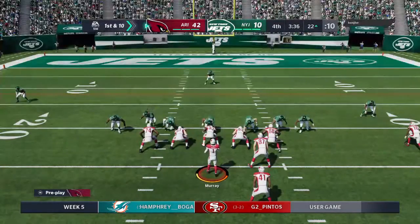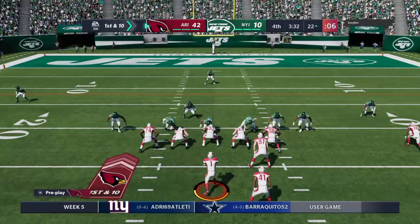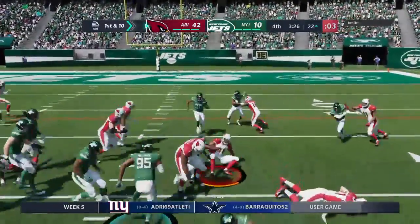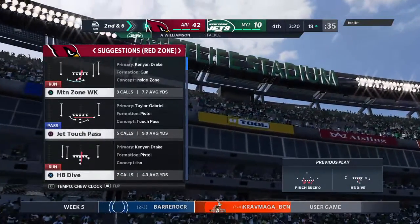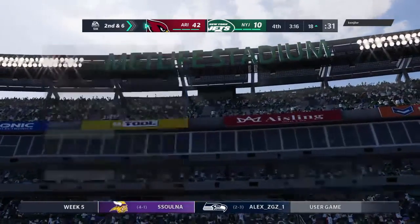Well, that's a carry they have to be satisfied with, and throughout this game, they've been satisfied with what he's given them. Whenever they've needed a big run, a first down, he's the guy they turn to, and it doesn't matter what the defense thinks. They feel like they've got the confidence to keep handing it to him and keep picking up good yardage. Call it a gain of 4 on first, and that'll make it second down. 2nd and 6.